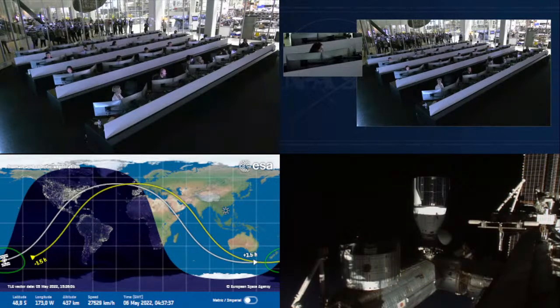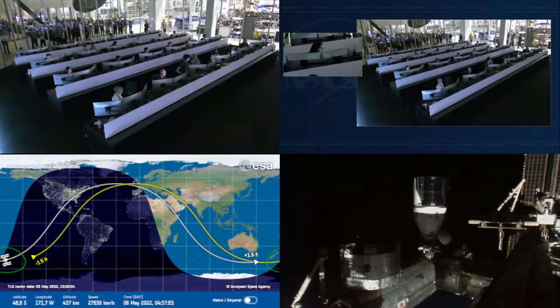Dragon SpaceX, expect automated chute deployment. Endurance copy, expecting automated chute deployment with the sound of GPS reacquisition. We see the same. Expect deployment at standard altitude.